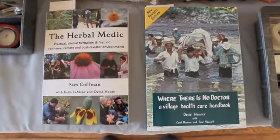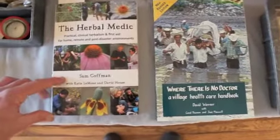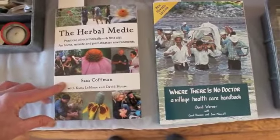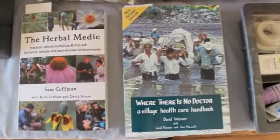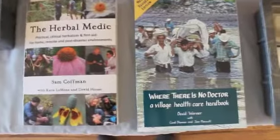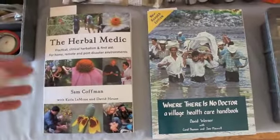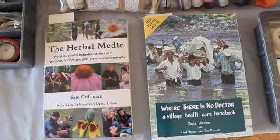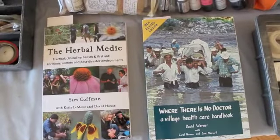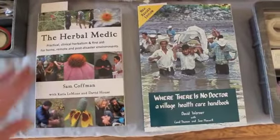I'd like to mention two reference books: The Herbal Medic by Sam Kaufman with Katia Lemon and David House, and Where There Is No Doctor, a Village Health Handbook. These two are amazing reference books that can lay a great foundation, especially Sam's book, which is really one of the first of its kind to weave herbal medicine into paramedic-like procedures, and I cannot recommend it highly enough.